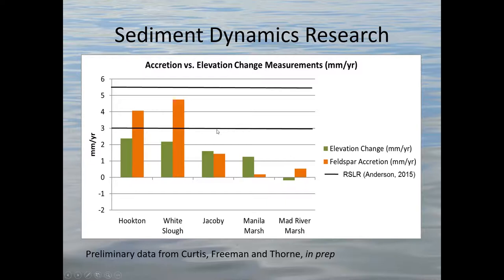These black lines here on the figure are showing kind of the bookends for local sea level rise in Humboldt Bay. The lower bar would be for the North Bay, and the higher bar more for the South Bay. And then what you're seeing down here, these green and orange bars. In orange, it's the sediment accretion at 5 different marshes, the first 2 in the South Bay and the other 3 in the North Bay. So sediment accretion, just the sediment that's depositing on those marshes and building up the marsh surface. And then you have in green the net elevation change of the marsh surface.